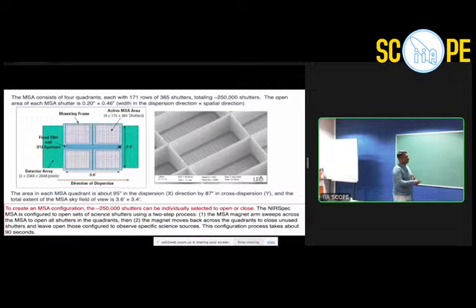So instead of using a slit or anything, they use what are called shutters. These are very small, minute ones. By opening these shutters, you can allow the stars' light to fall onto the grating, and you can take the spectrum of individual stars. And this is how you get the spectrum of many such sources in one go.